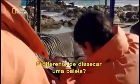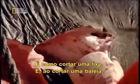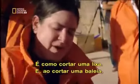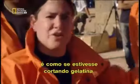Joy, how does this compare to cutting whales in terms of the flesh? It's actually harder to cut because the skin is so rough, it dulls the knife. It's like cutting through sandpaper. Whereas when you're cutting a whale, even though they have blubber and a much thicker skin, it's more like cutting jello.